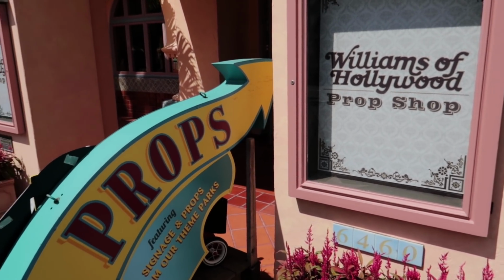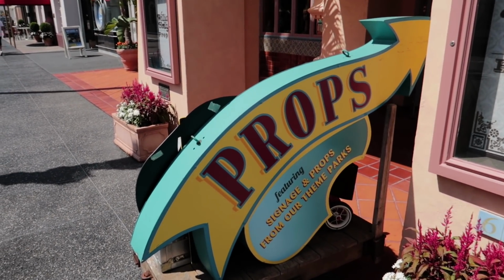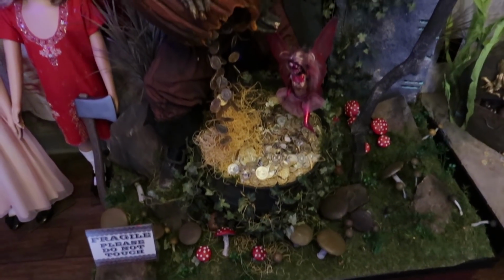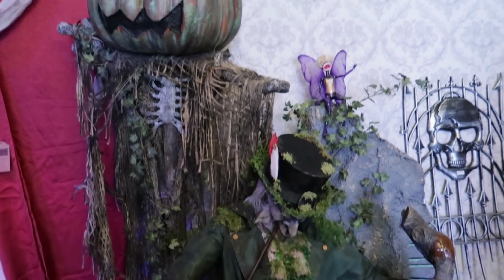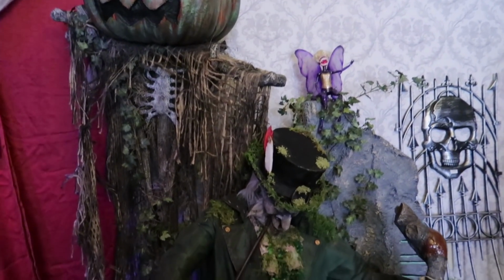Into Williams of Hollywood, the prop shop is now open every day, not just weekends anymore. We are getting so back to normal, guys. Here's a display from a previous Halloween Horror Nights. This particular display was once in Rosie's Irish shop. Kind of makes sense. It is kind of an evil leprechaun. $4,500, and you can take this home with you. Actually, I might want to have it shipped.